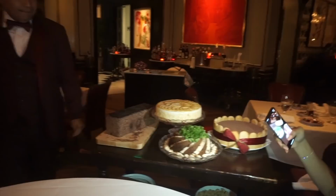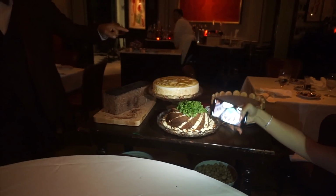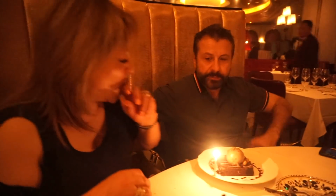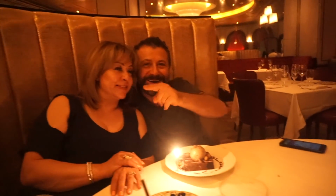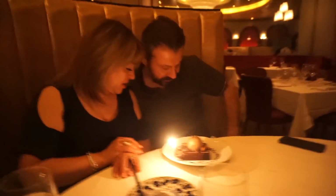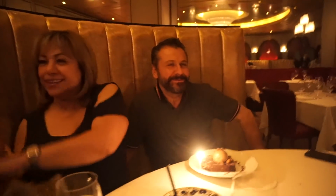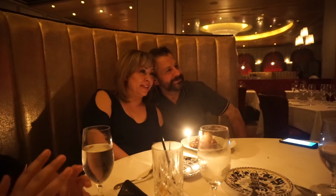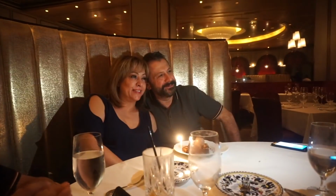That is lemon cheesecake. The one on the end is tiramisu. And this one right here is carrot cake with candied walnut, ginger frosting, and cheese. Happy anniversary to you. I don't know, but we're making it. Happy anniversary. Happy anniversary. Happy. Oh my god. Anniversary. Aww. That is just so cute.